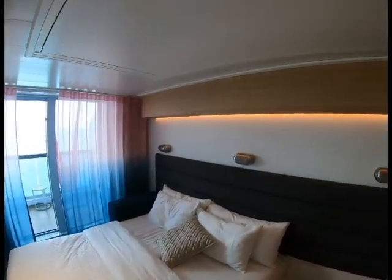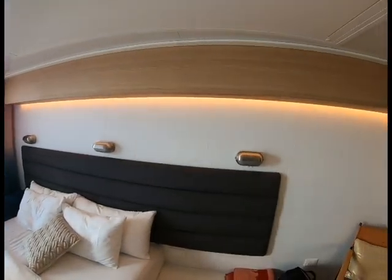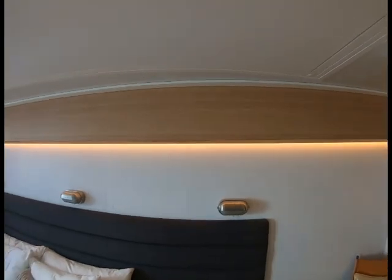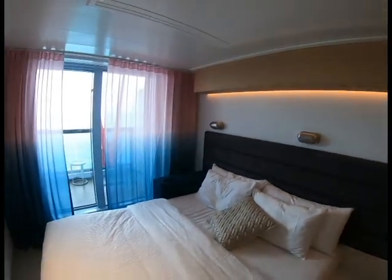You also have some lights across the top. Not only two different types of lights, you have those individual fixtures, and then you have some ambient lighting up at the top. All right, let's go to the balcony.